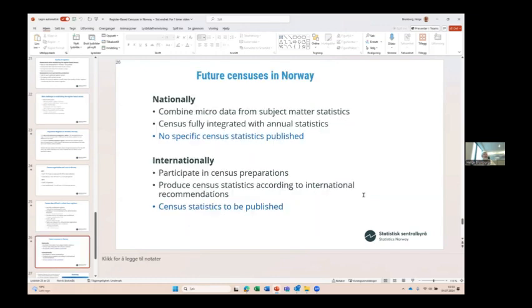In the future, censuses in Norway will be based on a combination of microdata from administrative registers, and the census will be fully integrated with annual statistics. And no specific census statistics will be published. For example, we publish data on the population by age and sex and municipality, not only annually, but 4 times a year. Previously, for 1960 and before, these data could only be published once every 10 years, but now 4 times a year.